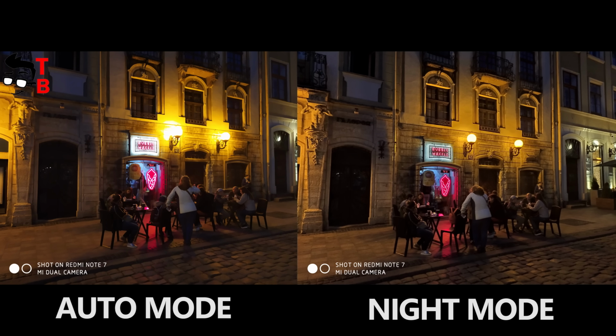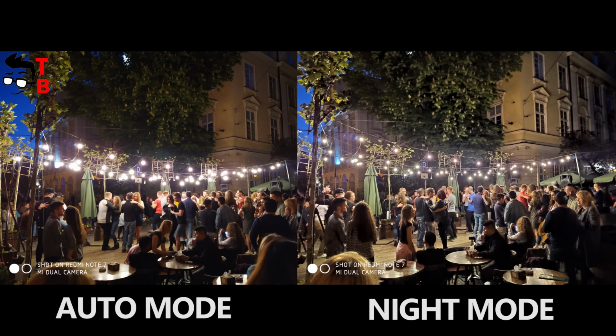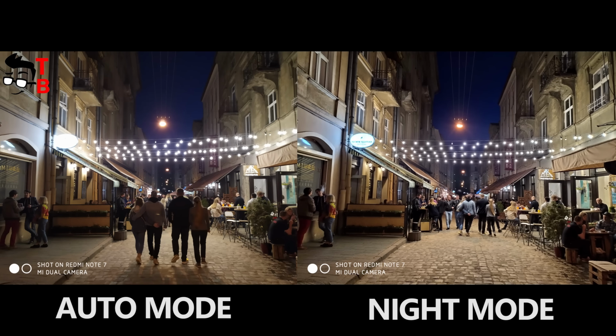If you're interested, in my opinion, I really like the photos taken on Redmi Note 7. I especially like the night mode, perhaps even more than 48MP mode. I recommend always using the night mode to take photos indoors or at night.